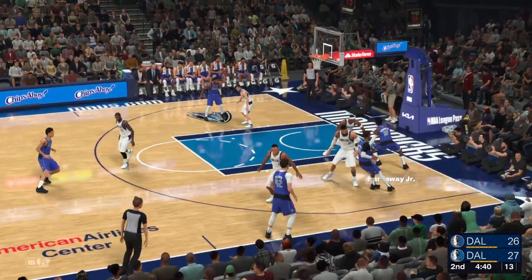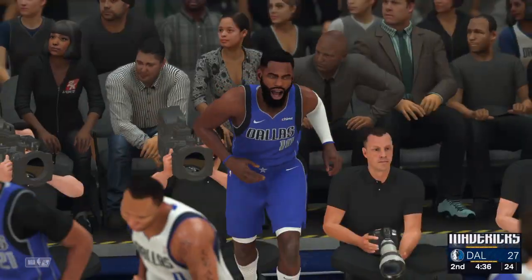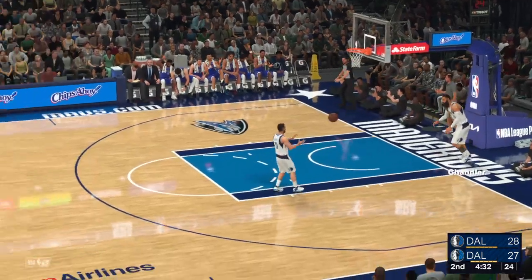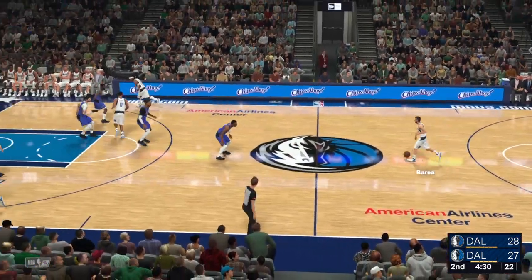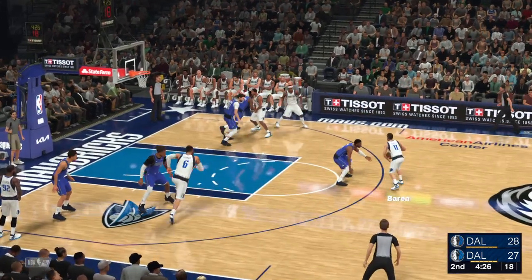Looking at who's out there now for the Mavericks. Tyson Chandler is checked in for Nowitzki. And Terry subbed in for Stojakovic. Then for the Mavericks, Daniel Gafford's checked in for Dwight Powell. Tim Hardaway Jr. comes in for Exum. And it's Hardy in for Kyrie Irving.